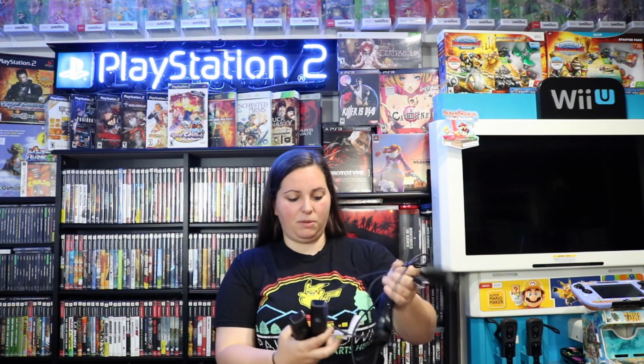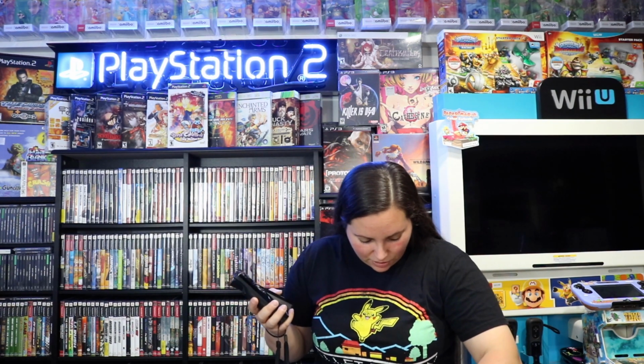And then it actually came with 2 of these controllers. So we have 2 of these black controllers, and then we have 2 of these nunchuck controllers right here. And it looks like some of them still have the little styrofoam kind of plastic wrapped up around it. So all of this stuff was included.